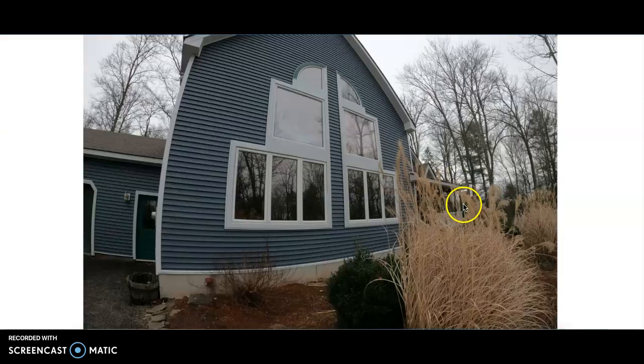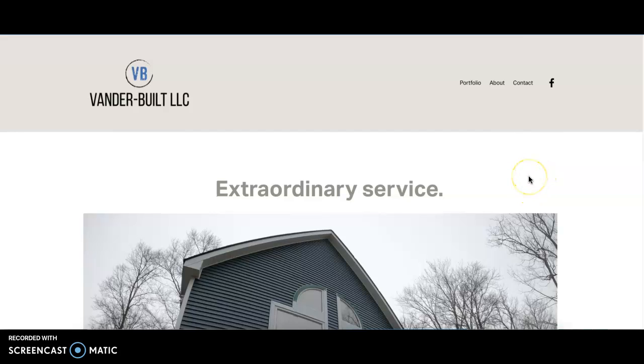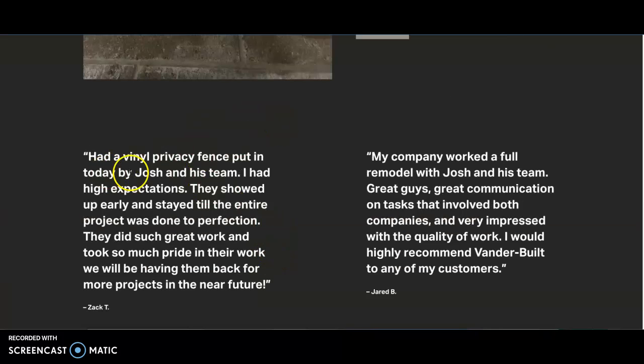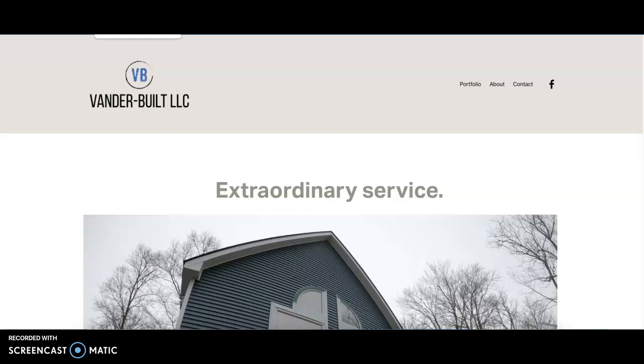As you can see, this was your website. I suggest getting a form submit right here so people can fill in their name, email address, phone number, and why they're messaging you. It goes right to your email, which makes it a lot easier to convert these clients into actual people that are going to go with your services. A Google Map in the footer would be huge, along with a site map, and also content with your keywords throughout it. So I'm going to show you your competitor.